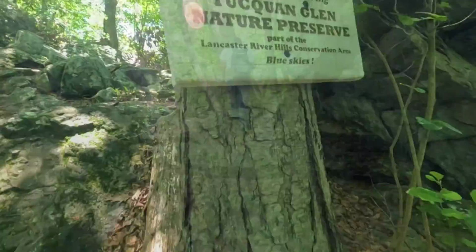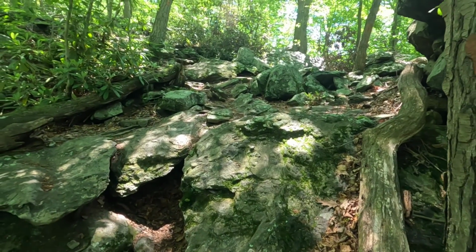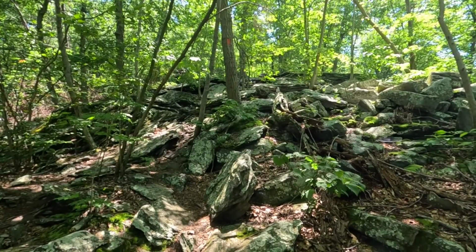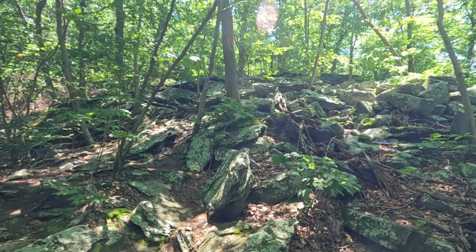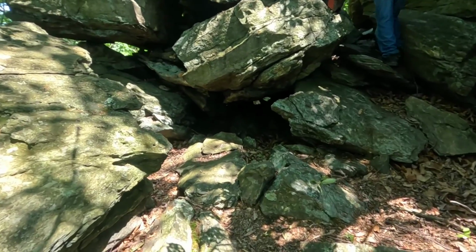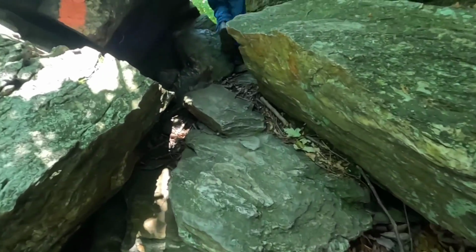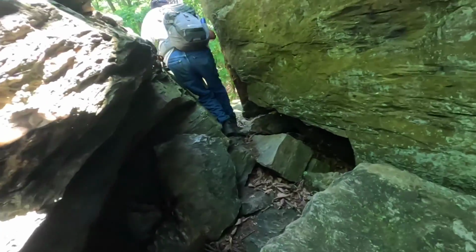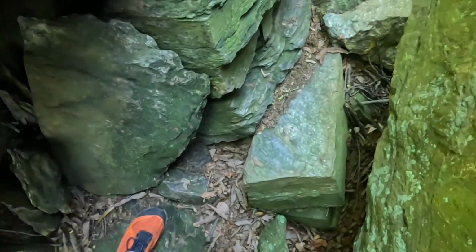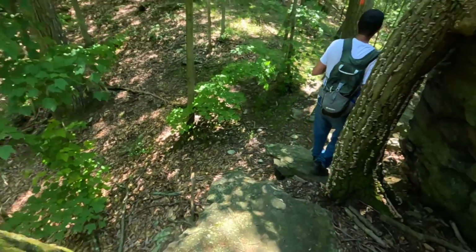And even when we did the... All right, so we're leaving Tucquan Glen now. Oh yeah. Finally. All rocks here this part since we've come off the river. Dang it. Yeah, that's the trail. Oh wow. Talk about a little tight squeeze here. To give you an idea, I want to do a look back.